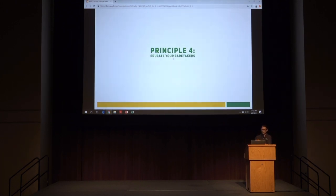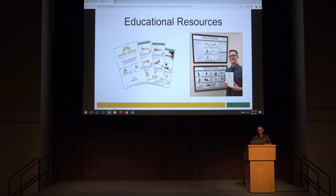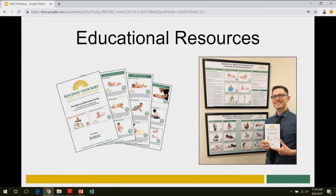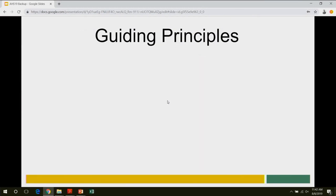But the idea is to allow that spine and that biomechanical system to be neutral and in a natural developmental state. Principle number four is to educate the caretakers, clinicians, and daycare facilities that take care of your infants or the infants in your community. We have those educational resources on our website. We'll share some of those details later. We have some clinical posters that clinicians and daycare facilities can purchase as well.